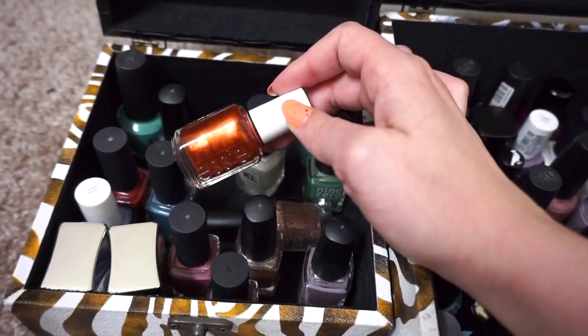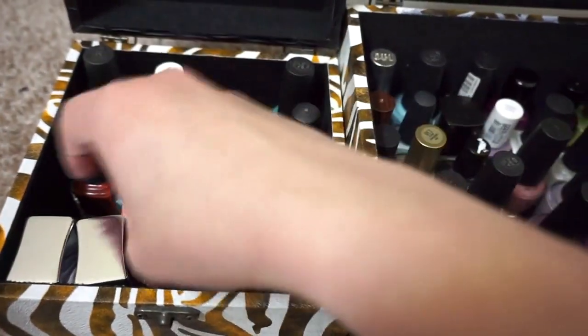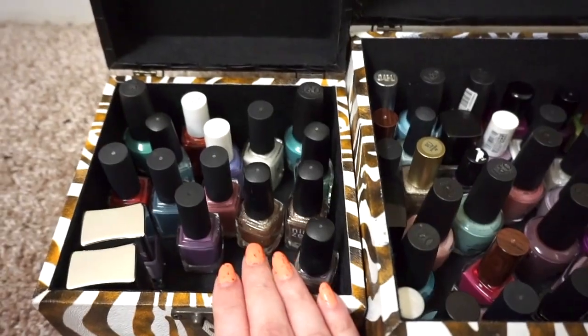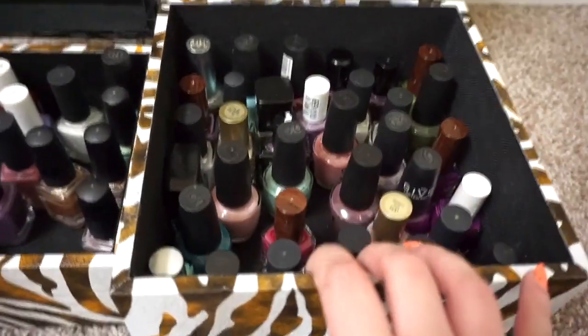I've got one from Essie that I really like, another from Essie, and then I've got those two from Nails Inc. So those are the ones that I think I'm going to have the hardest time passing on, and I might end up keeping all of those, which would be okay, because look at the difference between this little box of passes that I'll probably keep and then ones I think I'd actually get rid of.